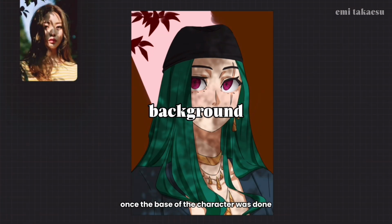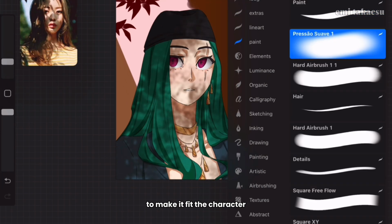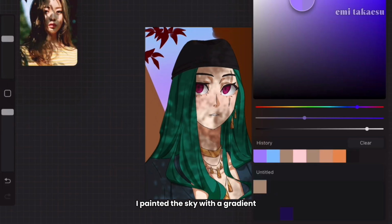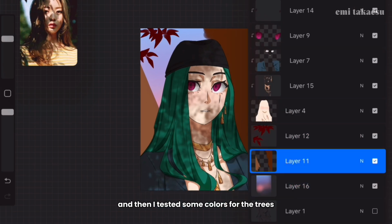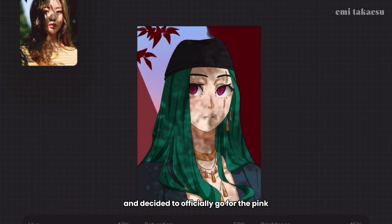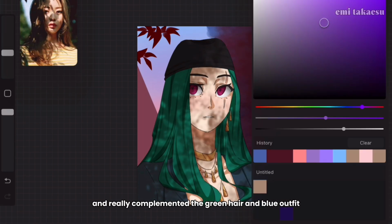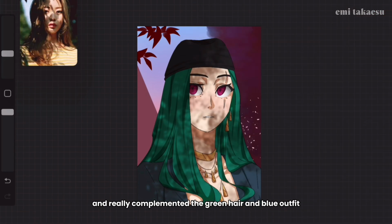Once the base of the character was done, I started working on the background to make it fit the character. I painted the sky with a gradient using the color palette from the cosplay. And then I tested some colors for the trees and decided to officially go for the pink. It matched the eyes of the character and really complemented the green hair and blue outfit.